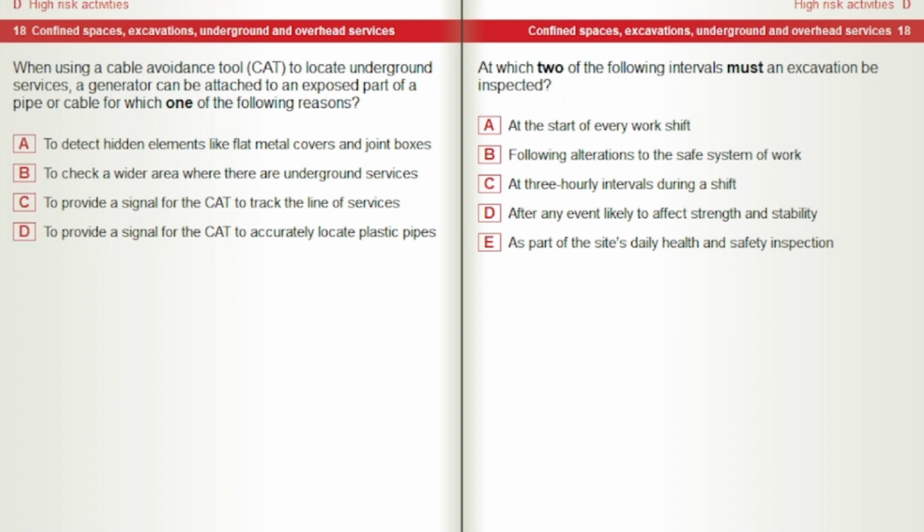At which two of the following intervals must an excavation be inspected? At the start of every work shift, following alterations to the safe system of work, at 3 hourly intervals during a shift, after any event likely to affect strength and stability, as part of the site's daily health and safety inspection.